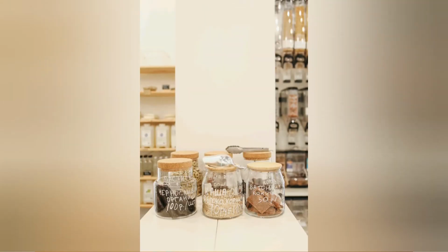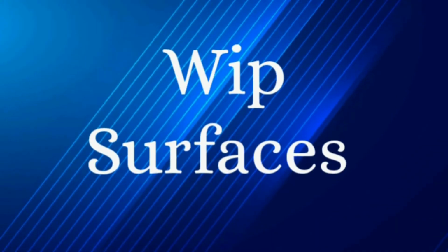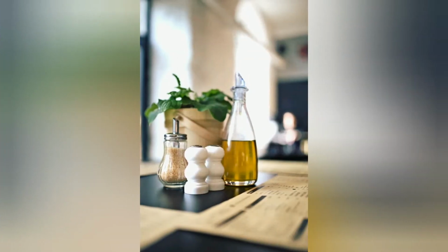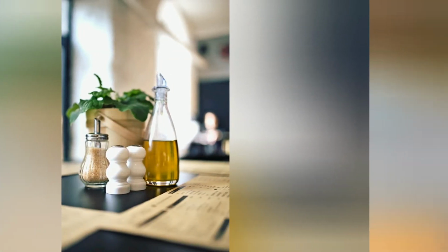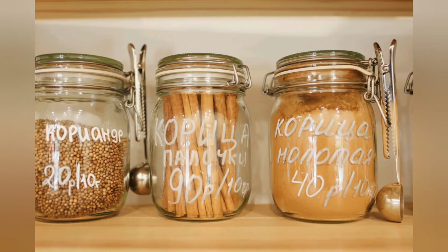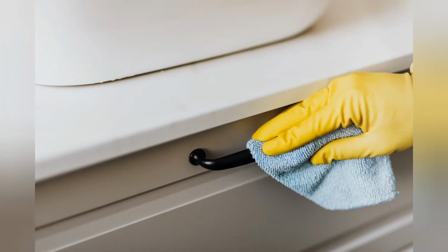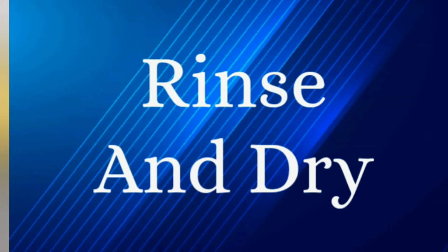Point number 3. Place back to their designated place. As soon as you complete your cooking, place back all the spice containers and other items to their place. This can be done during small intervals you get in between cooking. By doing so, you can save a lot of time searching for containers at the time of cooking.